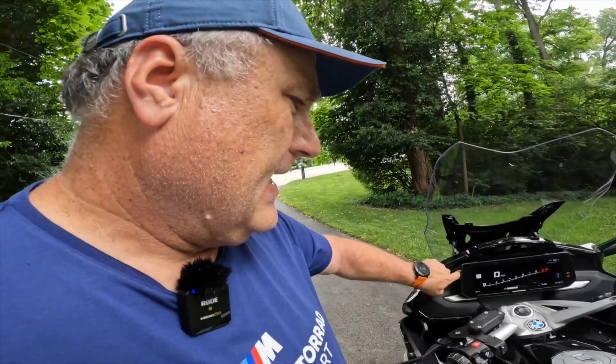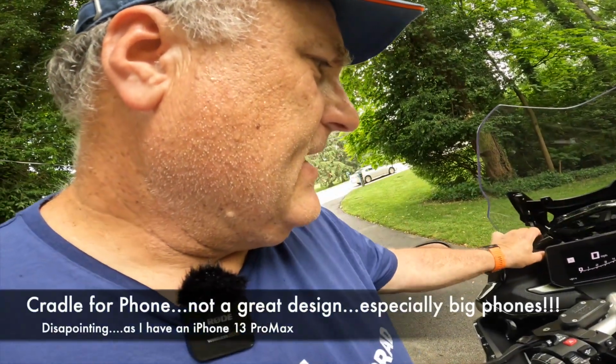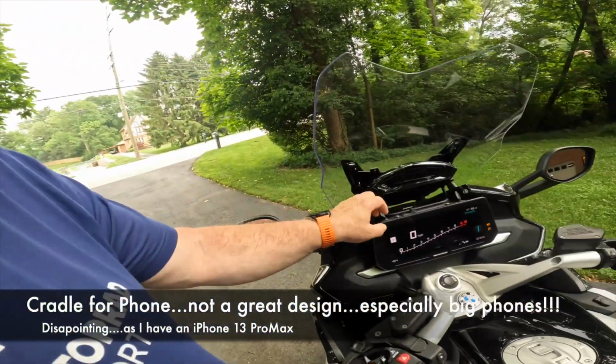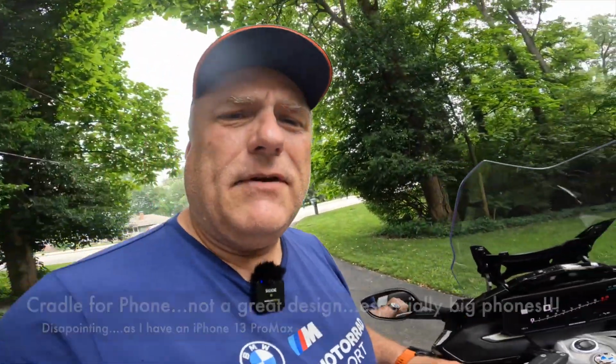All right, first and foremost, this is where you put your phone, right here. You've got to hit this button up in here, and this is where you put your phone. I would tell you, if you have anything bigger than an iPhone 13 Pro Max like I do, or a Galaxy Samsung like the S22 Ultra, you're going to have a hard time getting it in there. No case, for sure.